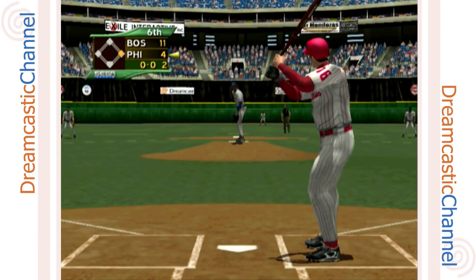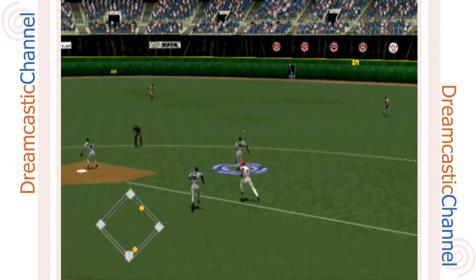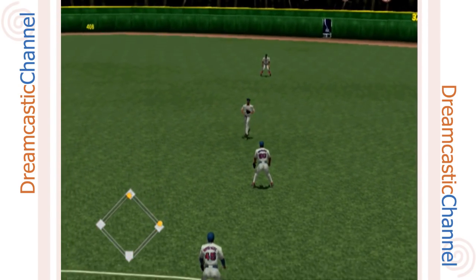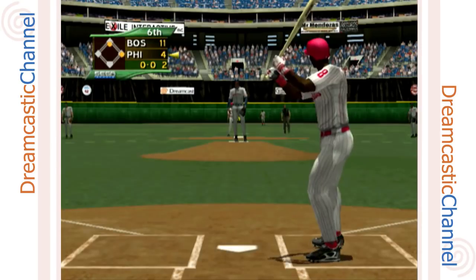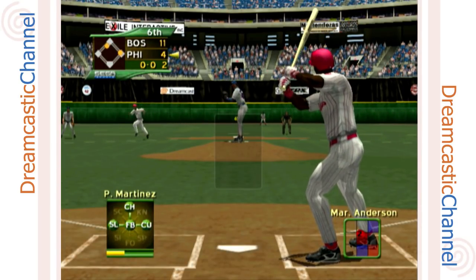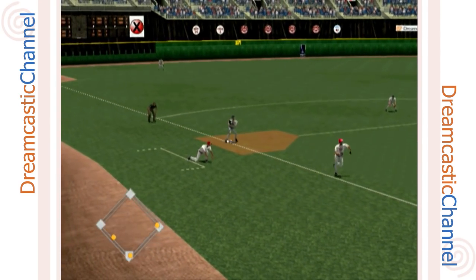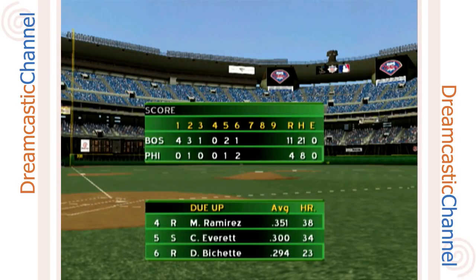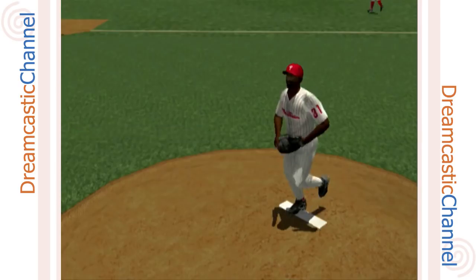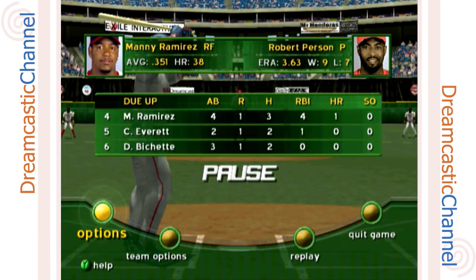Lee steps up in the batter's box. Right now he's 2 for 2. It's grounded to second. Marlon Anderson walks up to the batter's box. The throw to third. There's the throw. And they tag out the runner at the plate. That brings the 6th inning to a close. The Philadelphia Phillies score a couple of runs here, but they still have work to do. The score reads 11.